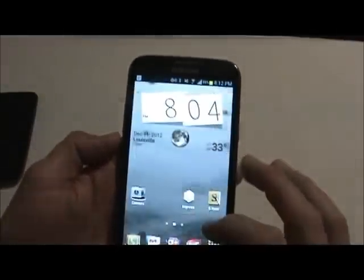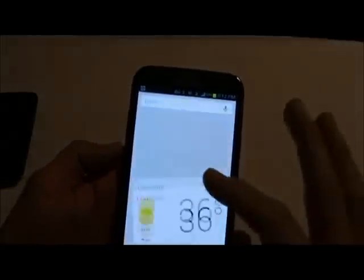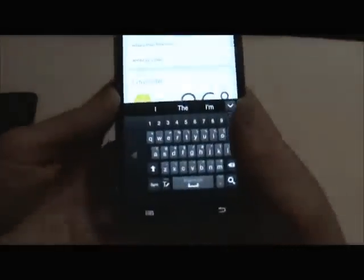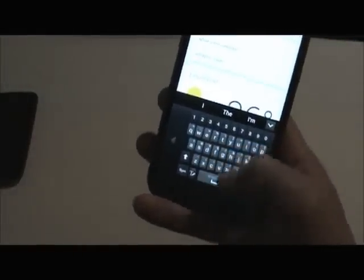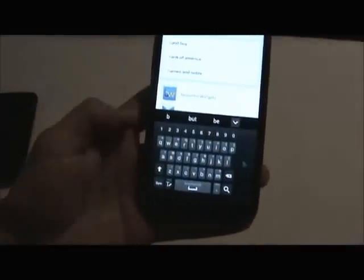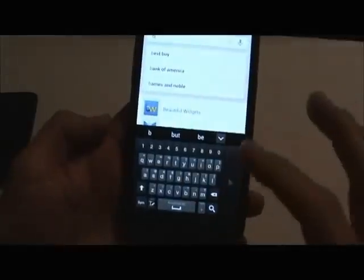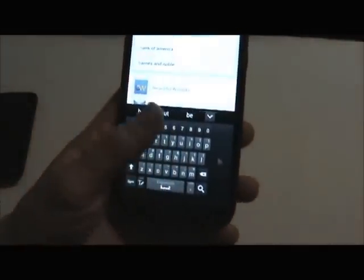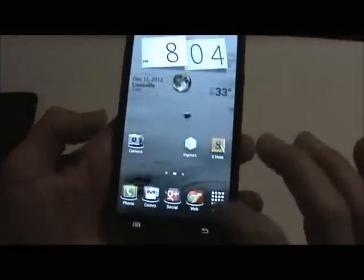I'll give you an example. If I do a search and bring up the keyboard, you can see that if I was holding the device in the right hand, it shrunk the keyboard down and put it in a nice thumbable, reachable area. If I want it on this side, I hit the little arrow, and now it's shifted over to this side. So it's quite a nice way of taking advantage of the fact that the screen is large, then bringing it over, shrinking it, and making it accessible.